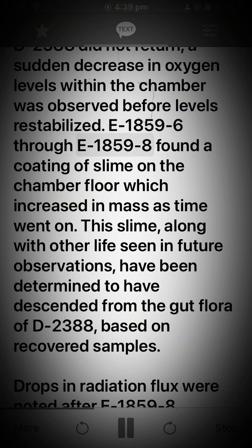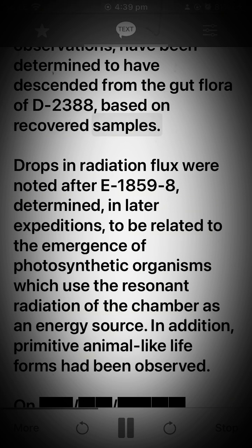E-1859-6 through E-1859-8 found a coating of slime on the chamber floor which increased in mass as time went on. This slime, along with other life seen in future observations, have been determined to have descended from the gut flora of D-2388, based on recovered samples.